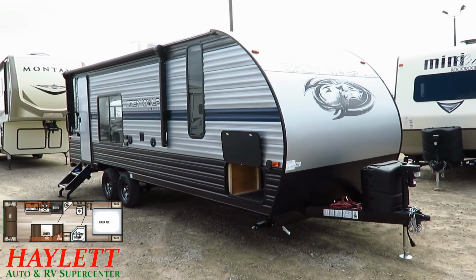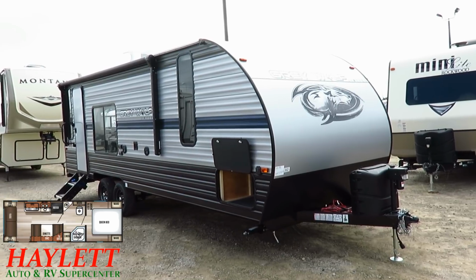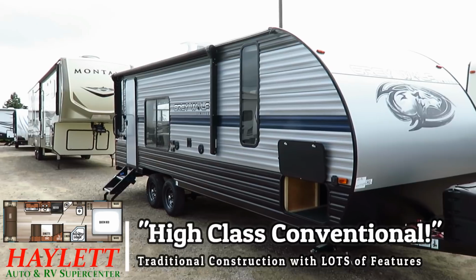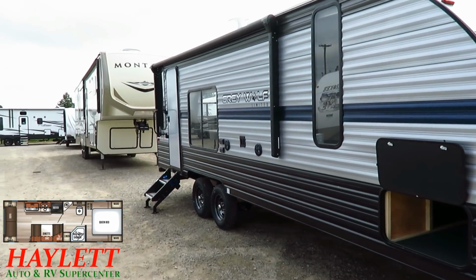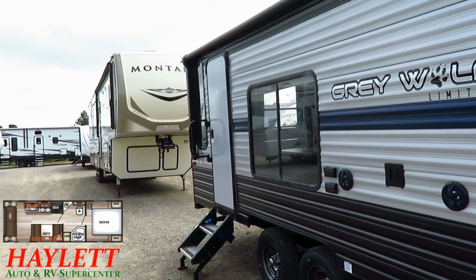Now, just because this one's a little smaller, maybe doesn't have a slide, doesn't mean that they didn't go whole hog on the equipment package here. We've got all the same big loaded equipment bundle that you'd find on the rest of the full Gray Wolf and Cherokee families. The anti-slam door with the bigger handle to come in and out.